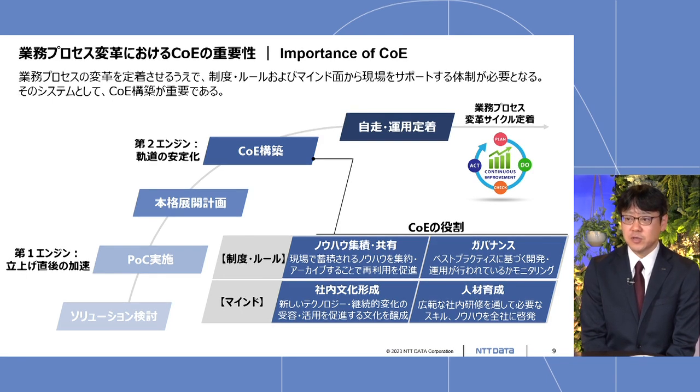As I mentioned at the beginning, hyper-automation is ongoing cross-sectional process and is not a one-time event. In order to make this continuous process take root in a corporate organization, the COE, the change execution organization within the company, will be important.